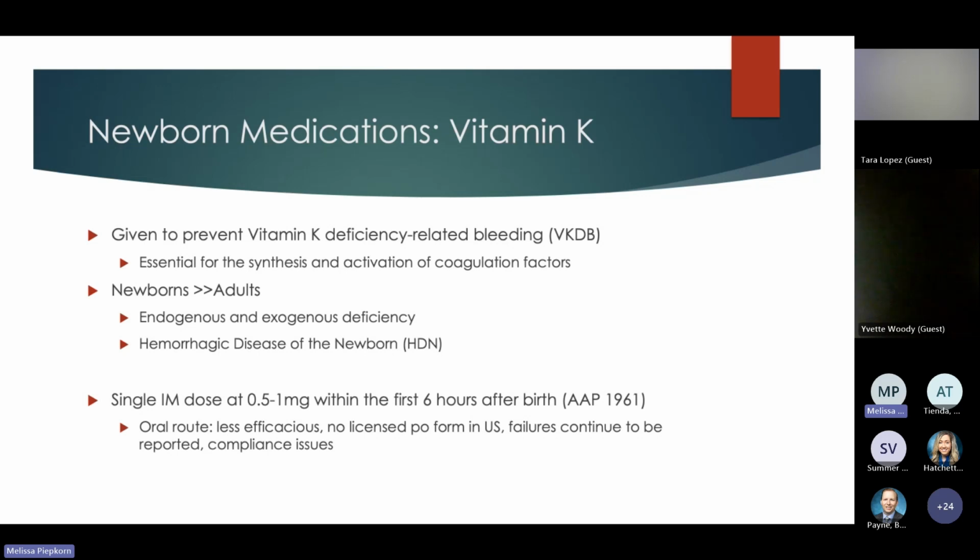It also unfortunately does not go through the breast milk. There's extremely low concentrations of vitamin K in breast milk. So again, mom's diet isn't going to help us in this situation. Now, formula does have added vitamin K, but even exclusively formula-fed newborns will have low vitamin K levels for several days. It takes time for that vitamin K level to be sufficient. And so those babies are still at risk.